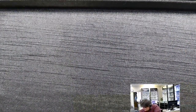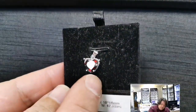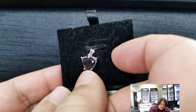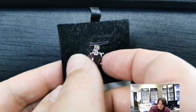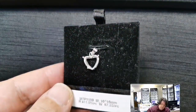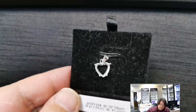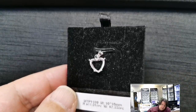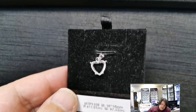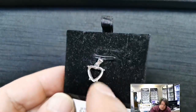Here's one that I don't have an exact shape or exact size stone for, but I did have a heart that was close, so I put it in there just to give you an idea what it looks like with the stone in there. It's so cute. Anyway, MTP 1109 for a 10mm heart shaped stone. Retail price is $11.01 and the wholesale price is $7.33. And again, it's just a simple basket with some prongs, soldered loop and bail.